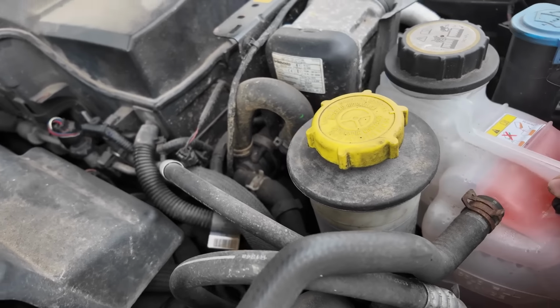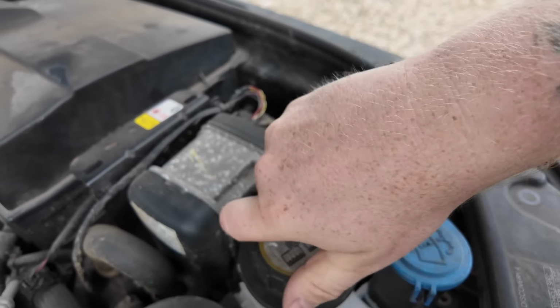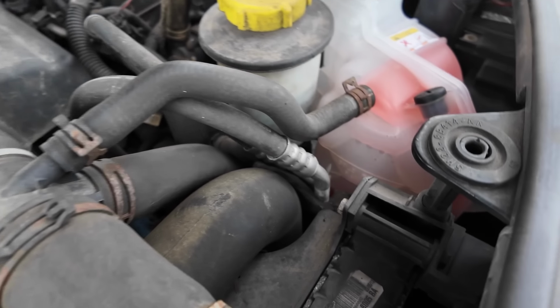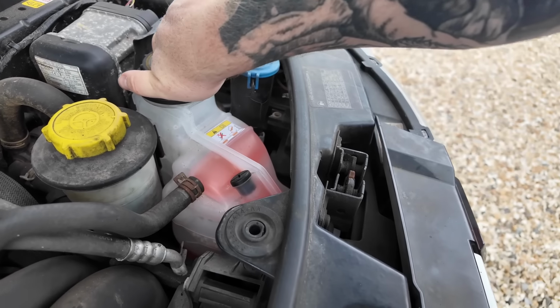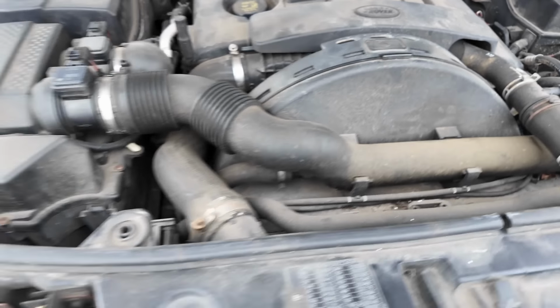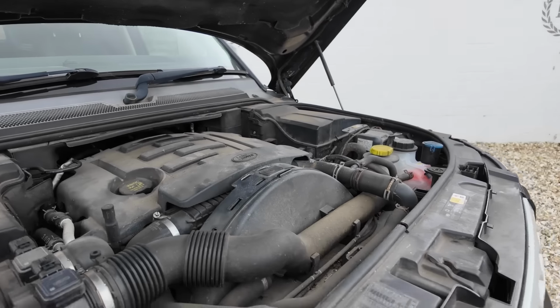Coolant looks really nice and fresh, nice and bright and whatever. It's a weird bottle, isn't it? Cold fill, yeah. Coolant might be a little bit low, but I don't think that's anything to necessarily worry about. Can't imagine the head gasket's gone on this thing, but who knows? But yeah, there's our engine bay. Maybe when we do a service on it, we'll check it out.